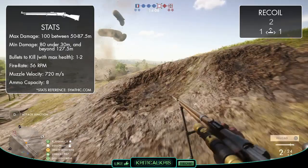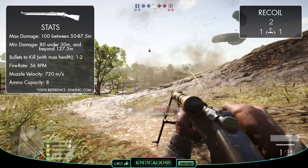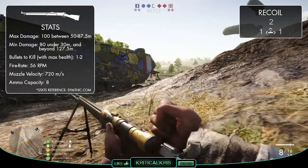though the Lebel's one-hit kill zone starts about 10 meters further away than the SMLE's, though 10 meters before the Russian 1895, which sort of puts it in the middle of the two, meaning it's going to dish out more damage at medium ranges. With its sweet spot zone only lasting for 37.5 meters though, this means that it's one of the smallest, as it's only 2.5 meters larger than the SMLE's 35 meter zone.